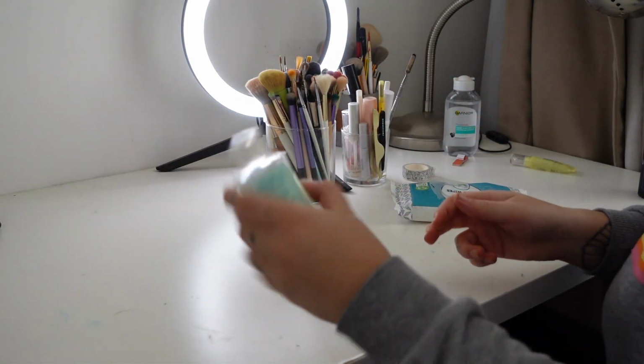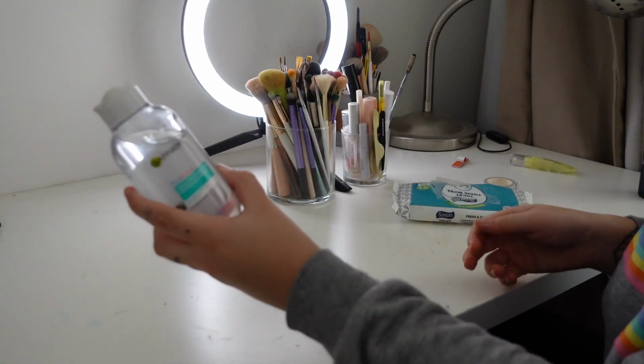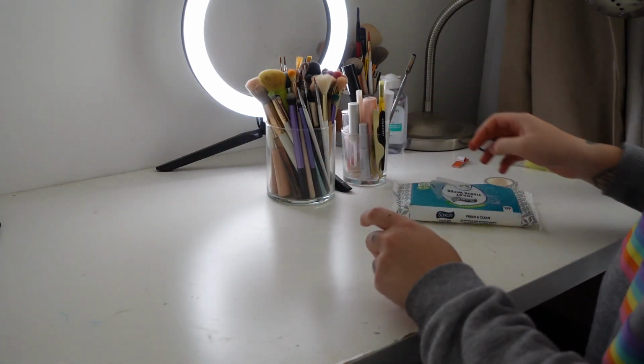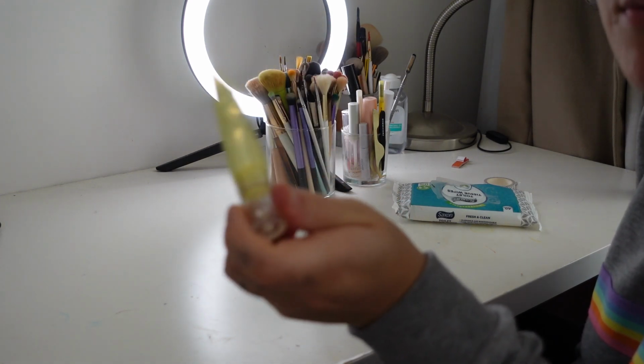We have hand sanitizer, which is always good to have. The washi tape. We also have more hand sanitizer that I got for free, so there we go. This stuff is the swirl solution from Made by Mitchell.